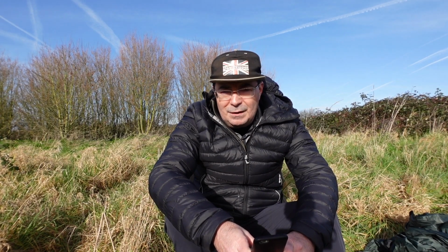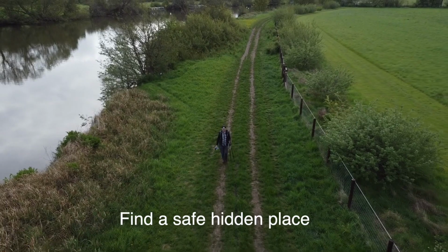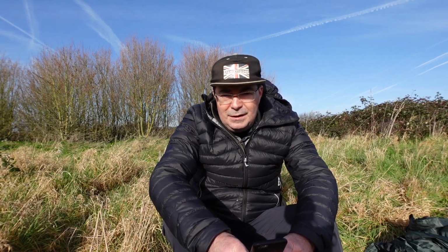So the next tip on how to have a successful stealth camp is you really need to find a safe place, a place that you're comfortable with. Look for an area away from public footpaths that is hidden. In the UK you can find public footpaths pretty much all over the place, especially if you have an Ordnance Survey map, and you can walk a public footpath and then just sneak away slightly into a bush and you'll be fine.